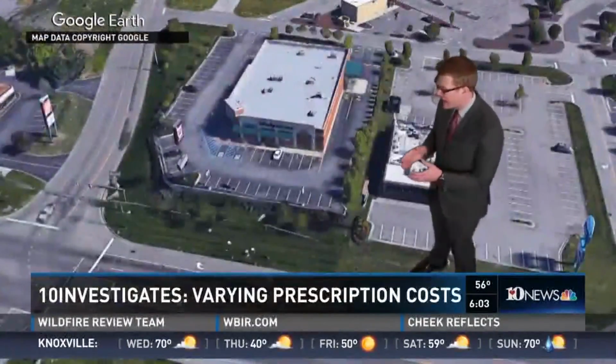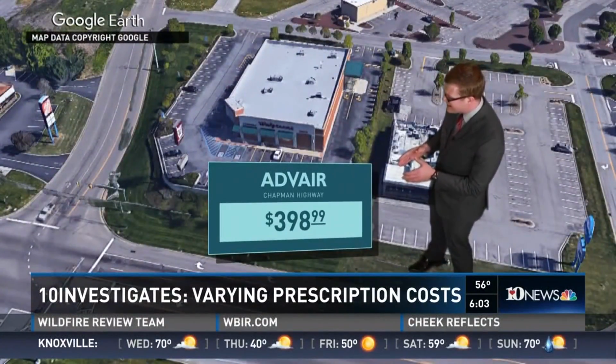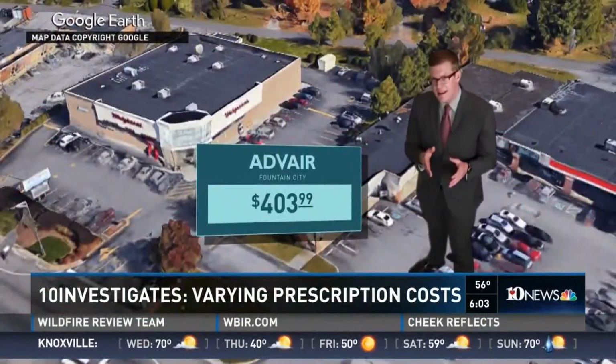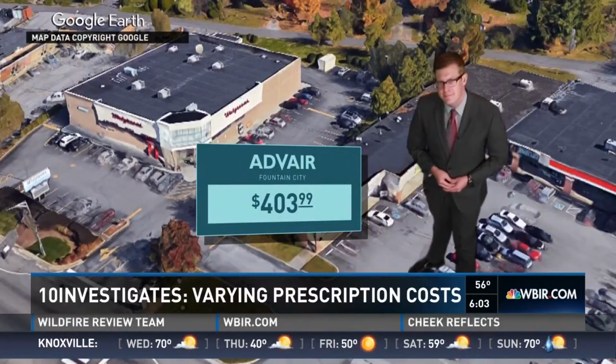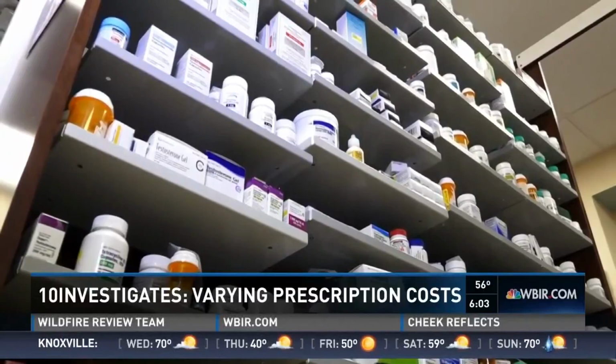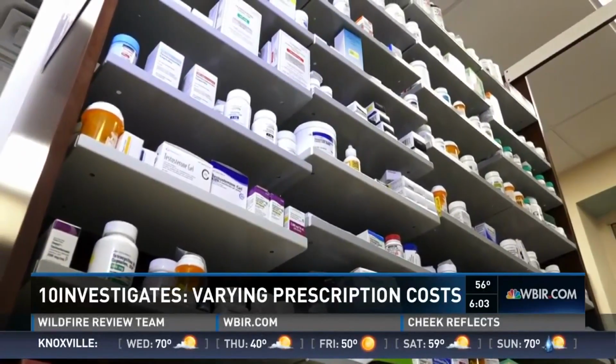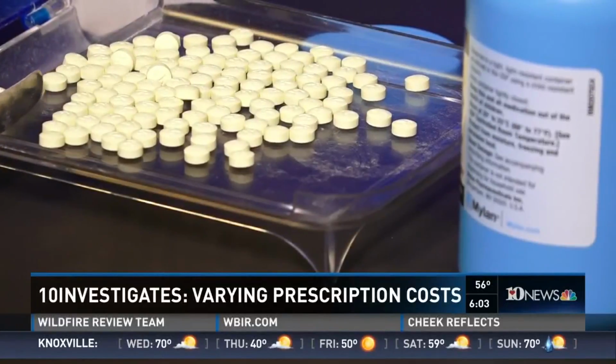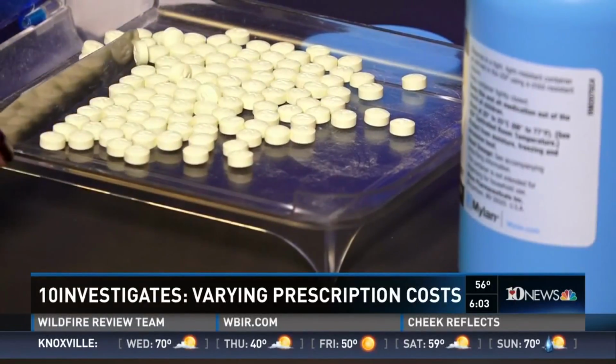Back at that store on Chapman, we were told it would be $398.99 for Advair Discus, while it would cost $403.99 up in Fountain City. The analogy I would make is you could go to several different Exxon stations in one city, and you're going to see different prices at the different stations. And so within pharmacy, that same phenomena can occur. But the difference is at a gas station, that price is posted out front. When you call a pharmacy, sometimes they won't tell you the price.